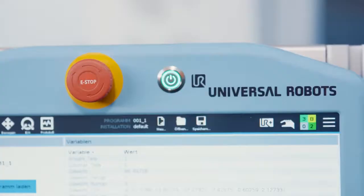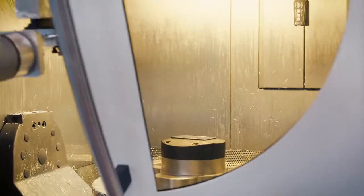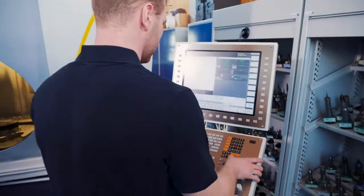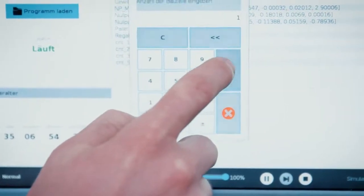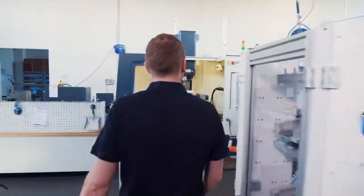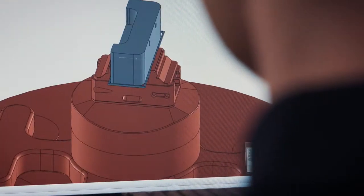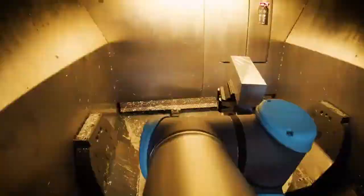The Cobot is part of Universal Robots' new E-Series generation, featuring improved repeatability and built-in force-torque sensing. The employee sets up the machine, but then the robot takes on the monotonous insertion work. During this time, the employees can focus on other tasks, such as reconfiguring the machines for the next job, without being interrupted every few minutes.